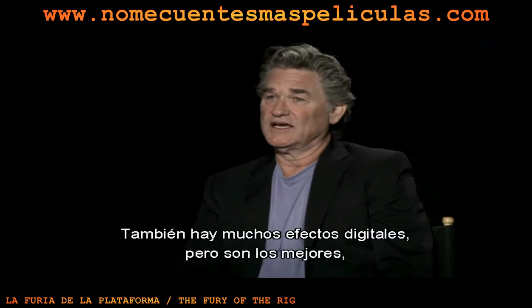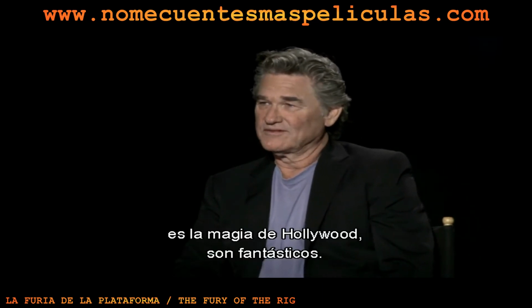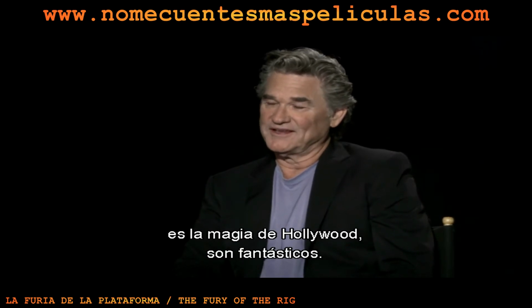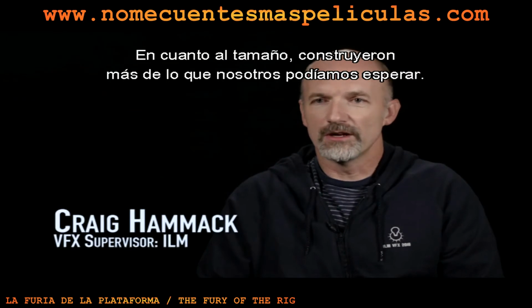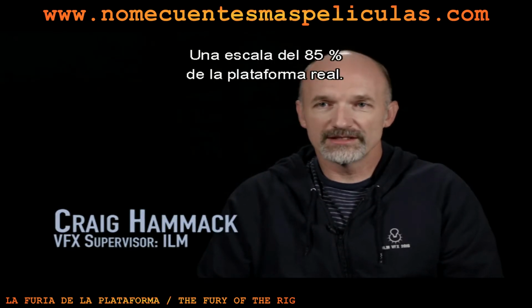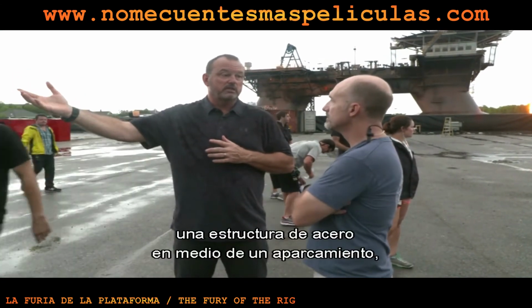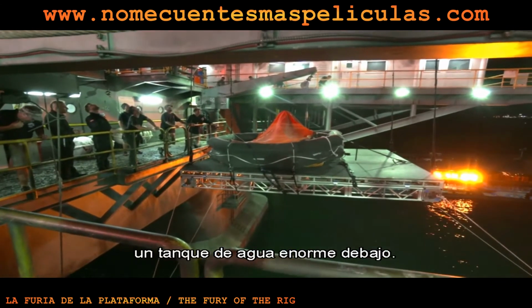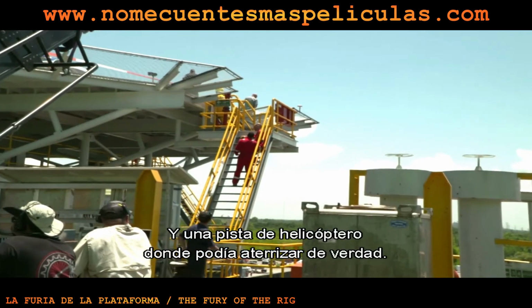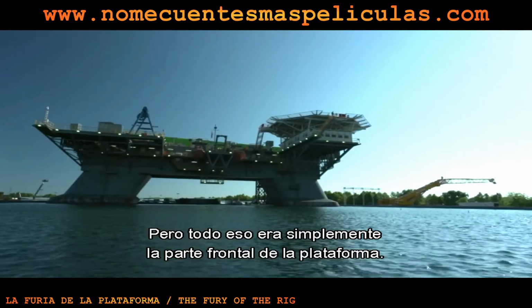And then there's a lot of CGI involved too. So it's Hollywood at its best. It's Hollywood magic. They're really great at what they do. They're fantastic. Set-wise, they built more than we could have possibly hoped for. There was an 85% scale, 60 feet off the ground, steel structure built in the middle of a giant parking lot with a huge water tank under it, and a helipad that you could actually land a helicopter on. For all that, though, it was still just the front face of the rig.